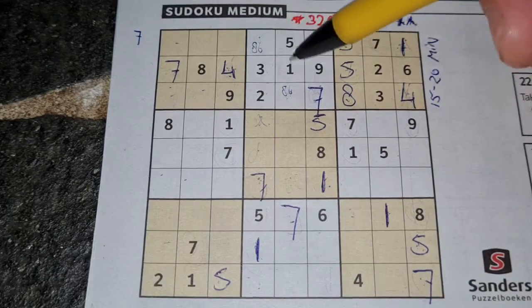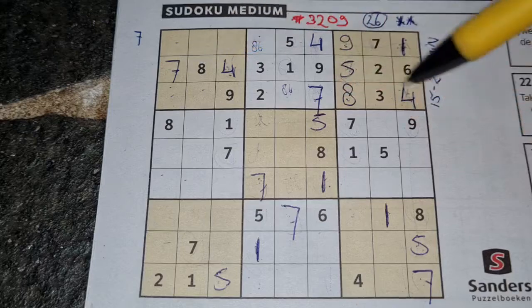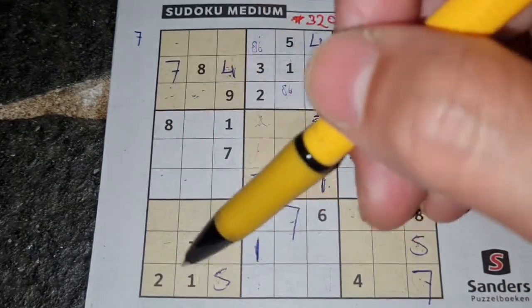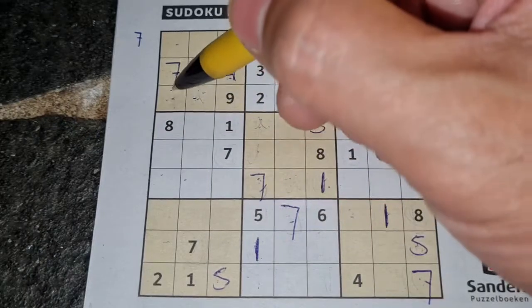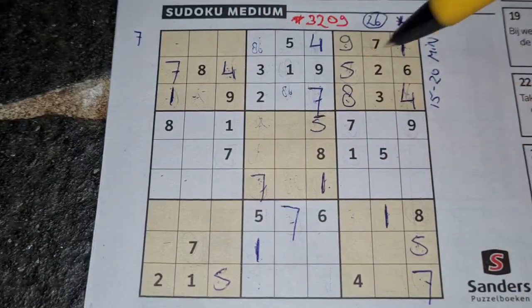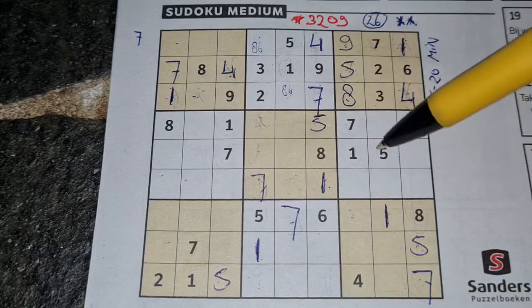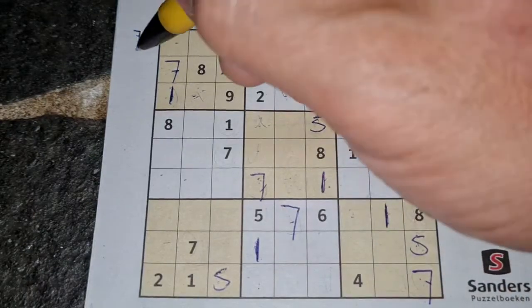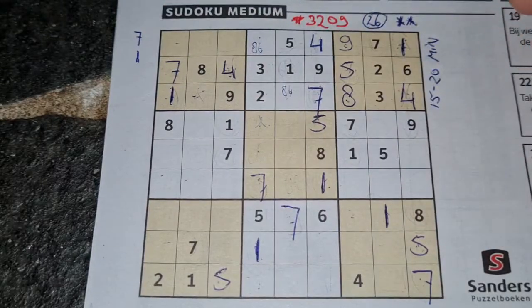1 in this row, 1 in the middle, second row. So in the third row, the only 2 places for the 1 should be here or there. We see there 1, no 1 there, 1 should be there, and all the 1s are used. I can see this is digit number 2, number 1.